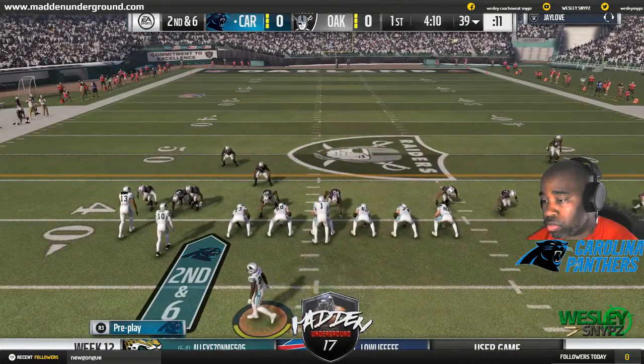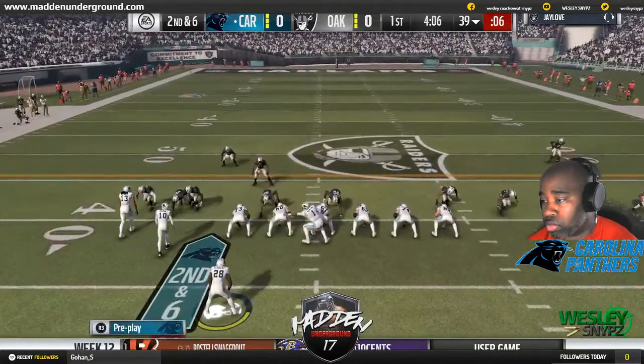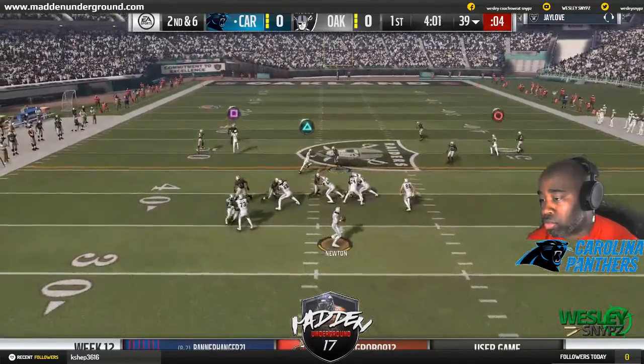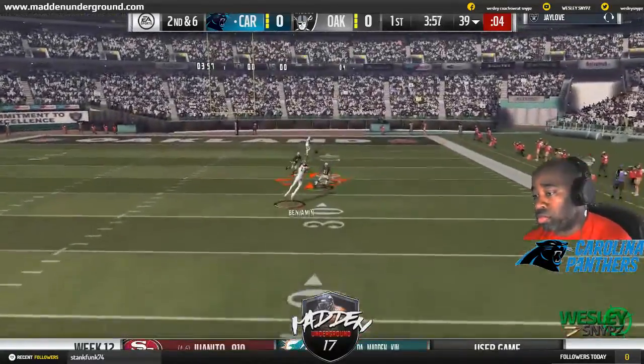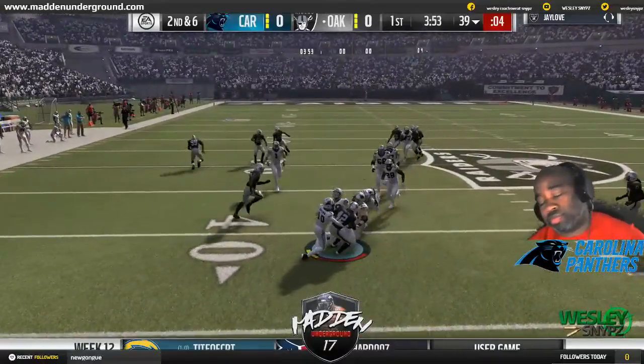Halfback sent in motion. Time running out here on the play clock. Now Newton escaping the pressure right. Now he'll let it go deep right side. Oh, ball batted in the air, and now it's intercepted.